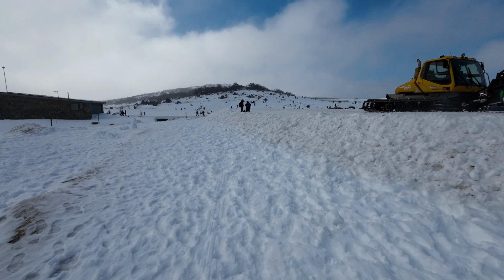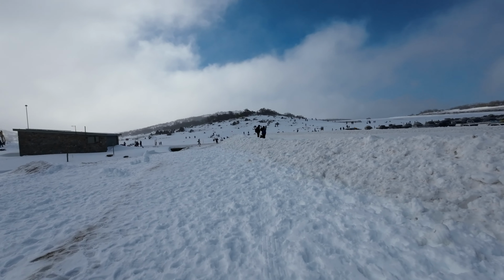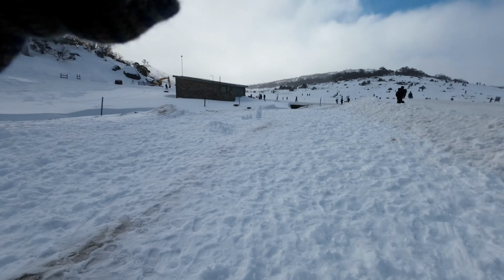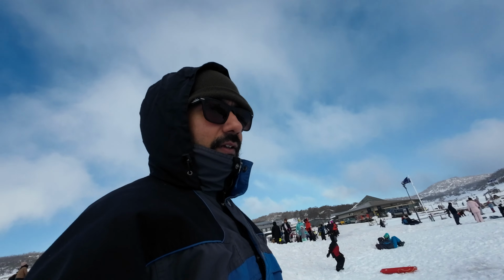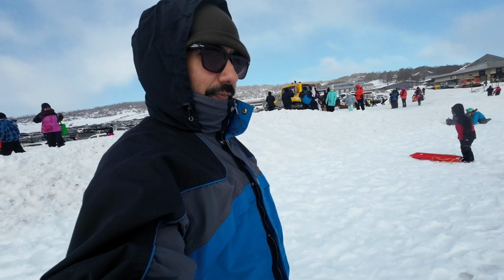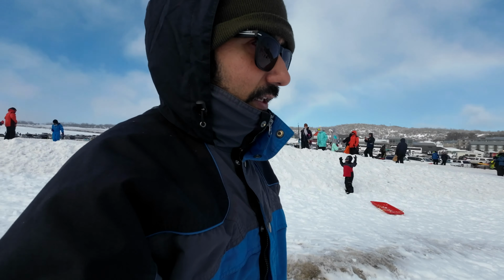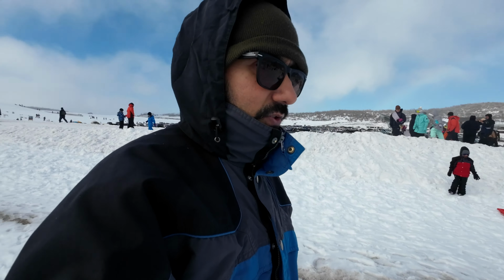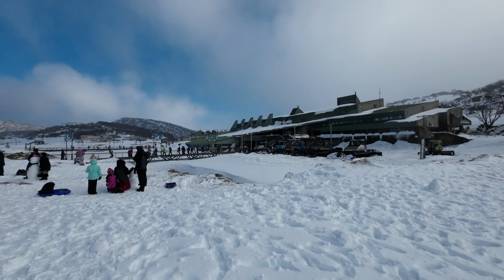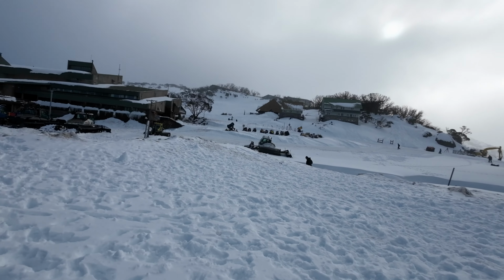And this is amazing. In a single word, I should say it is just amazing. If you see me, you can understand the situation I'm in right now. And making the situation worse, you can see that. This is Snowy Mountain Perisher Valley.